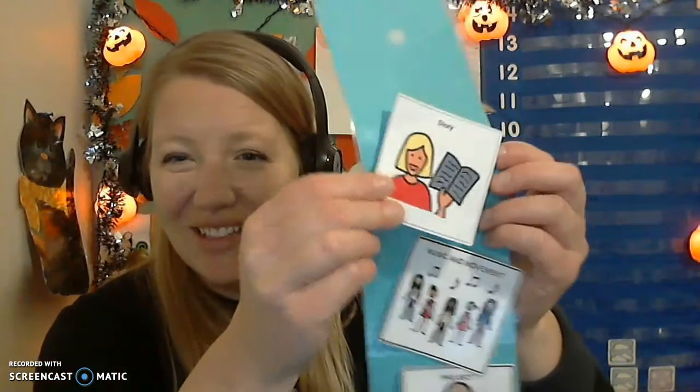1 flew away, and then there was 1. 1 little ghost having fun in the sun. He flew away, and then there were none. No more ghosts. Oh, friends, that was fun using our fingers and counting. So the story's done. Now we're going to sing a song about some bats.